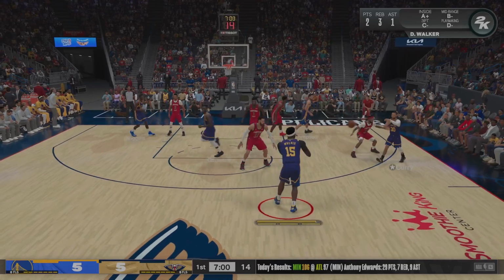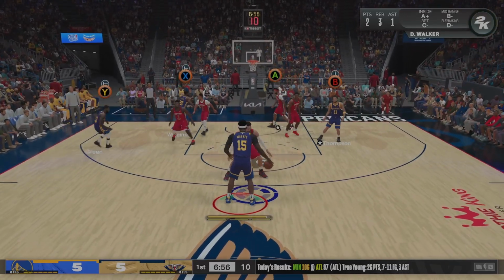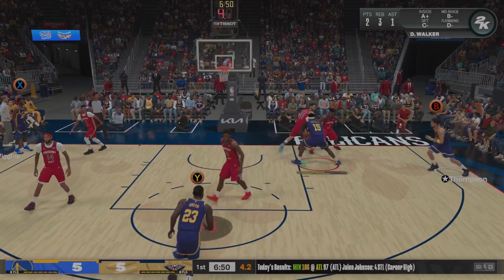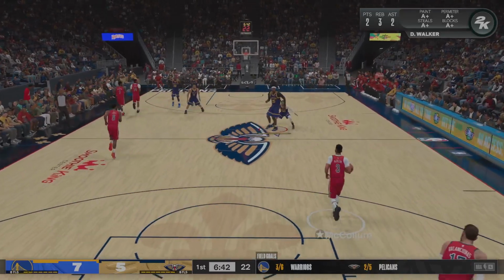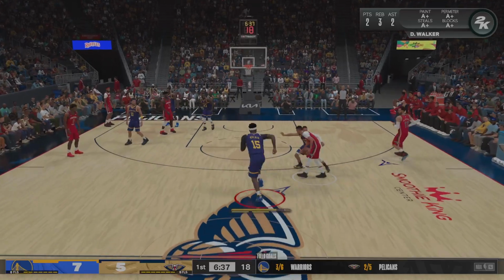Curry on the wing. Back to Walker. Left side, Curry. Williamson against Walker. And he makes that one. And Clay rises up and takes that shot over the defense. For New Orleans, they've gone 2-5 here, making 40% so far to start out the game.